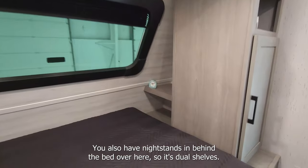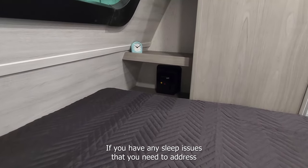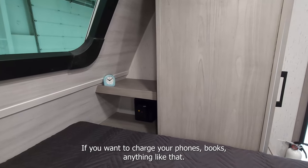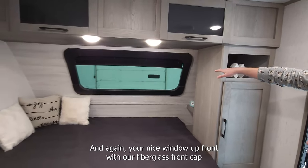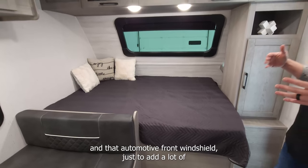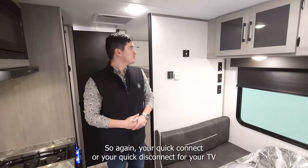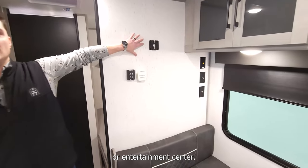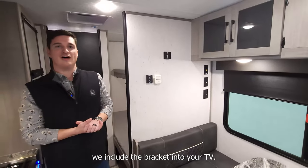So it's dual shelves. You have a spot for your sleep apnea machine if you have any sleep apnea issues that you need to address while you're camping. You have another shelf if you want to charge your phones, set books, anything like that. And again, your nice window up front with our fiberglass front cap and that automotive front windshield just to add a lot of that natural sunlight while you're out camping. So again, your quick connect or your quick disconnect for your TV, your entertainment center, if you do decide to have a TV added to your camper, we include the bracket that would fasten to your TV.